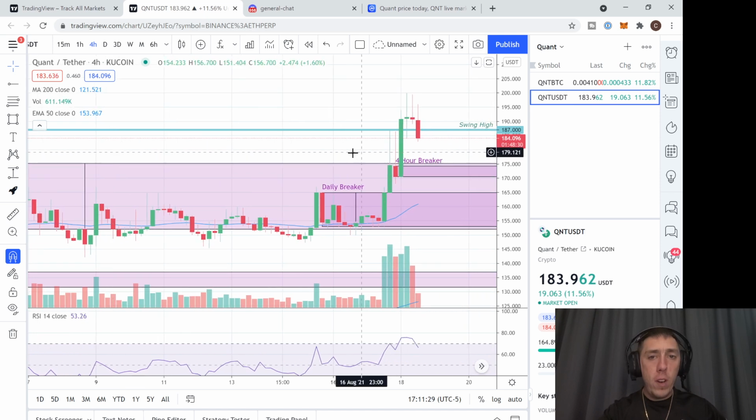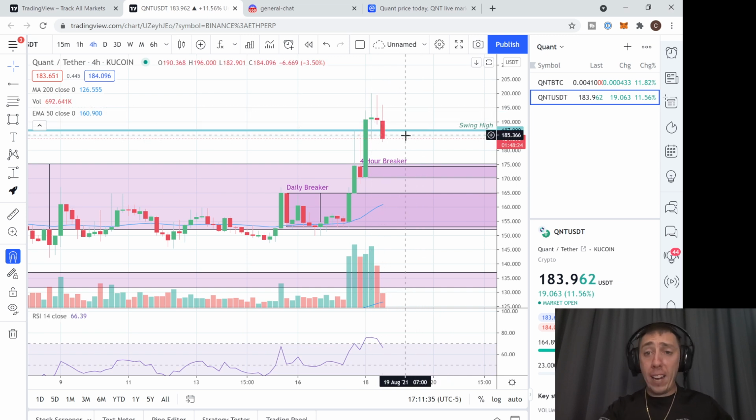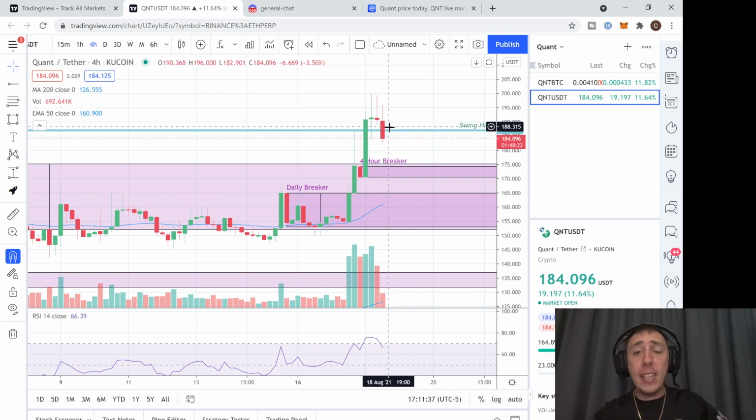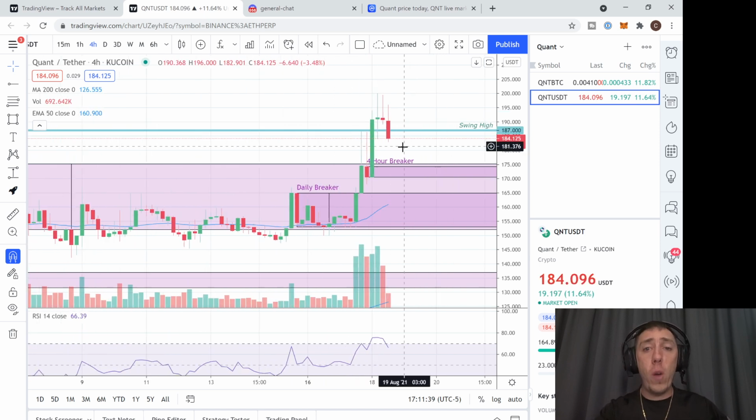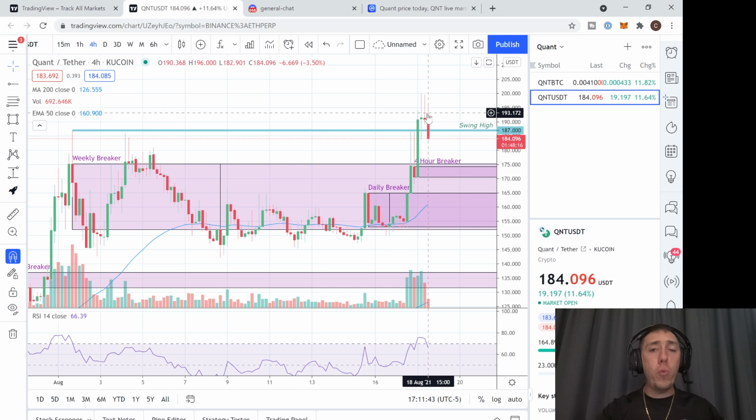All right. Over here, hit the swing high again, got above the swing high. However, right now, we're actually trading below the swing high, and that's a pretty concerning sign. So we do not want to see this on this chart. So this is what's called a swing failure pattern. Okay, a swing failure pattern.